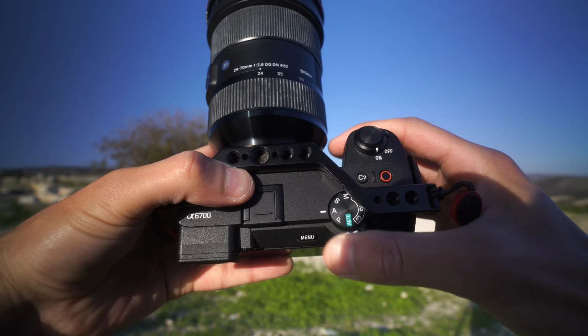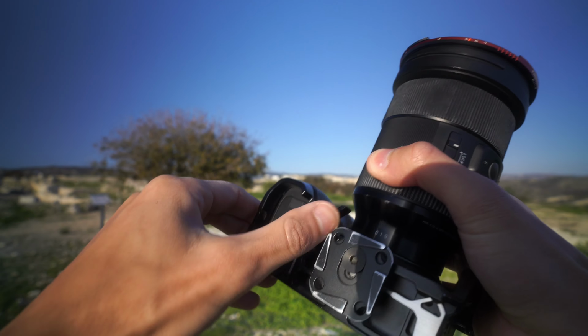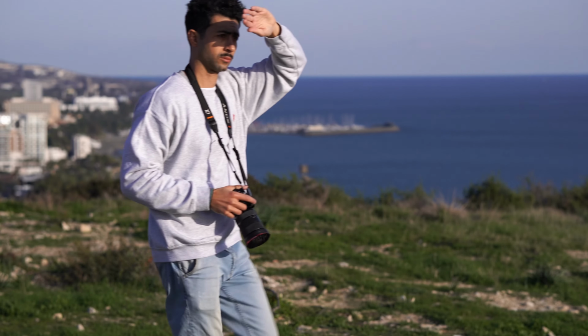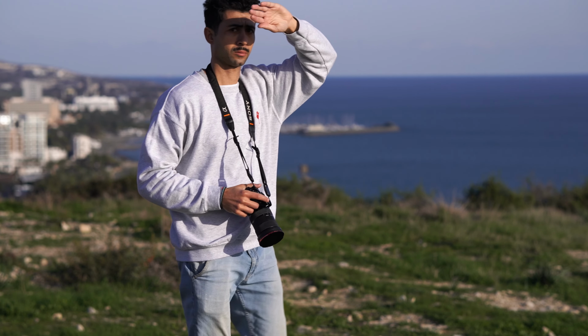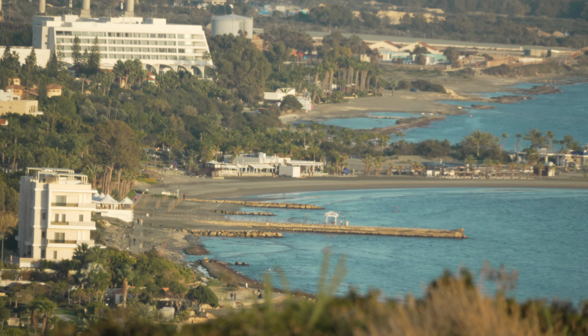I shoot on the Sony a6700, and for travel photography it's the perfect balance. It's small enough to carry all day, has strong autofocus, great photo and video performance, and it's reliable in mixed lighting. This is my main camera for this channel and most of my work.